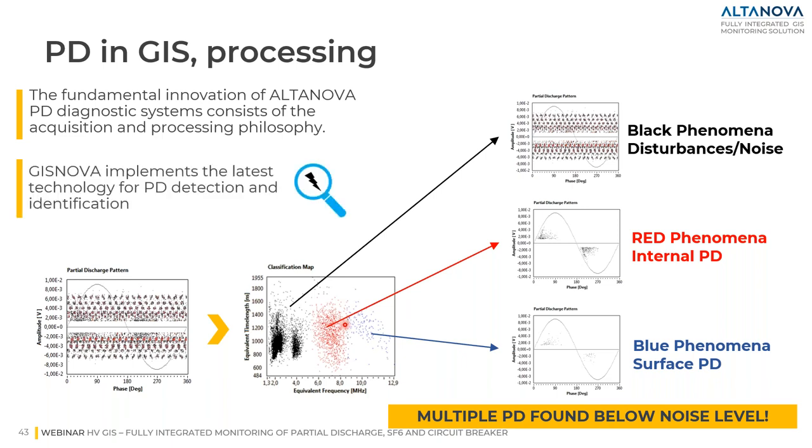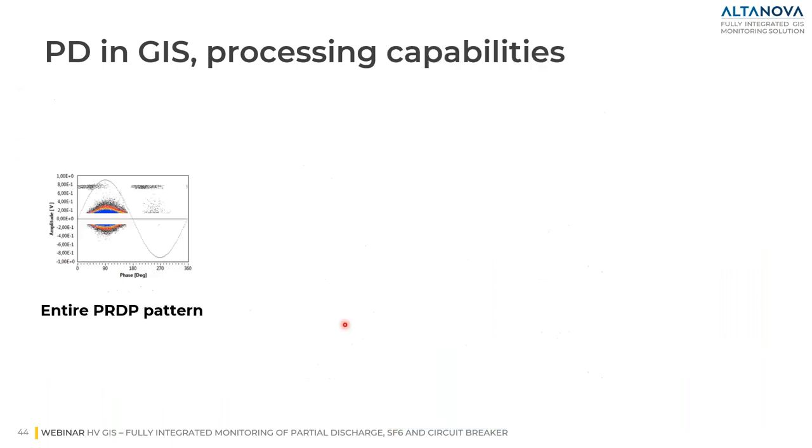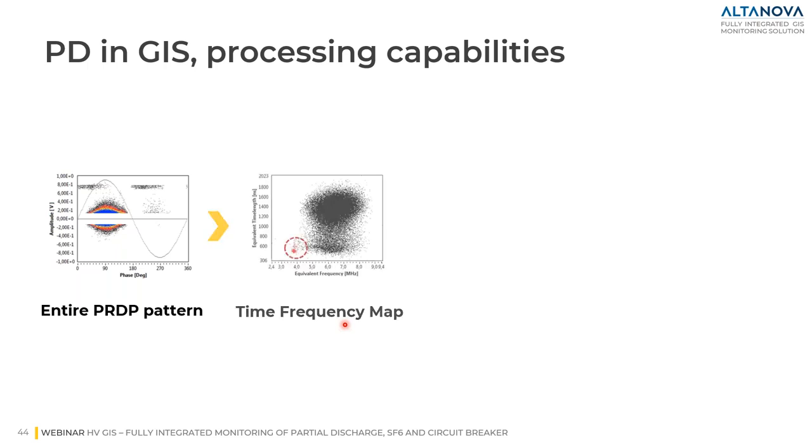GISNOVA, our model for PD monitoring in GIS, implements the TF map technology and analysis, which allows an effective separation of even different multiple sources. Here, just to give you an example of the processing capability in GIS application, we have, after noise rejection, the PRPD pattern that shows some points.